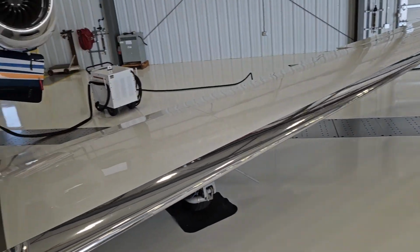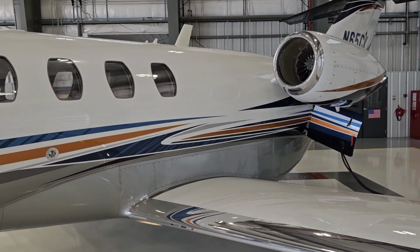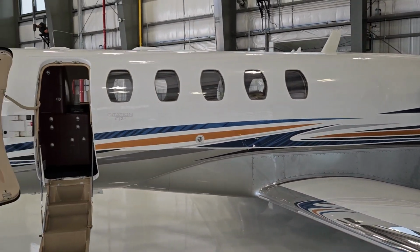That's all I've got from the CJ2 Plus versus the CJ2. Kind of a high-level overview of the two aircraft.